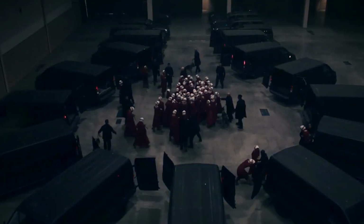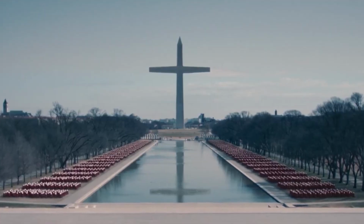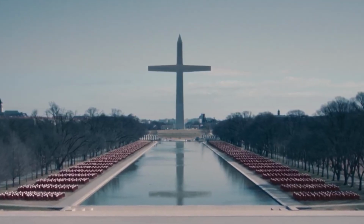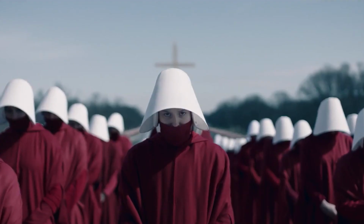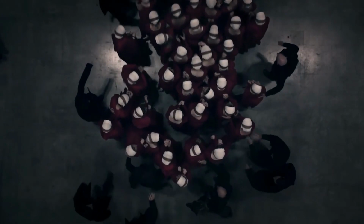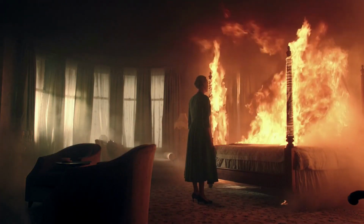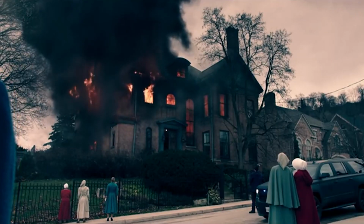With this show, it's clear that Maverick's work is to be felt rather than seen. VFX supervisors Brendan Taylor and Leo Bovell were the people who turned the Washington Monument into a Gilead cross, and they also added digital handmaids to many shots. In the previous seasons, their work includes Fenway Park and, as we previously said, the burning of Waterford's home, and they've got Emmy's attention every season.